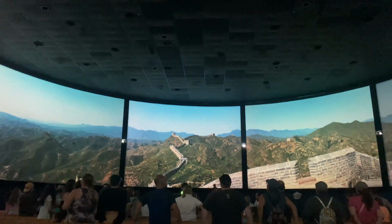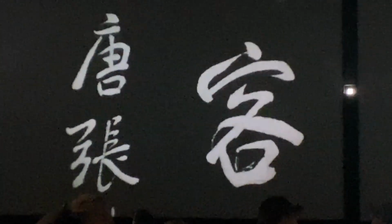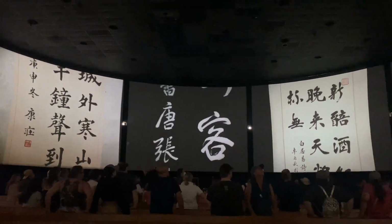The Great Wall. The history of the Chinese people is not written in ink, but with water.